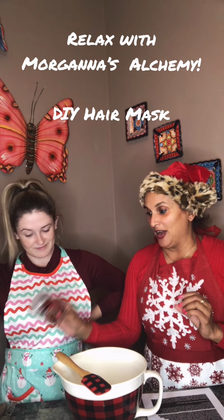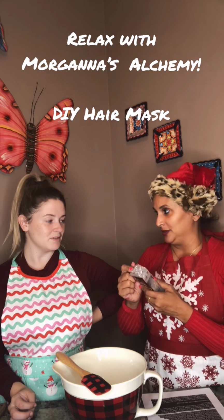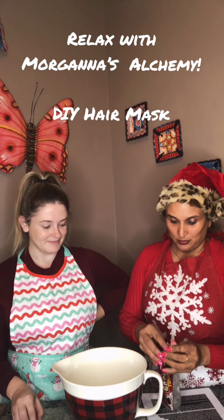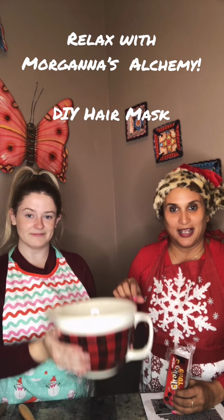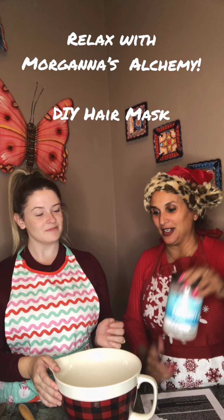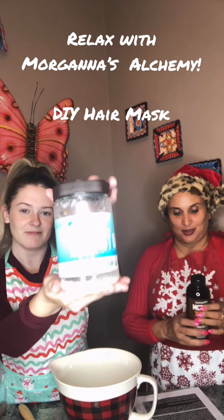With this little DIY mask that we're going to make today with unrefined chocolate, here are some bars. I'm sure you can find them in the health food section. We're going to take one of these and put it in our nice holiday bowl, along with either some coconut oil or two spoonfuls of coconut oil. Can you see it?